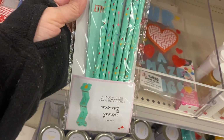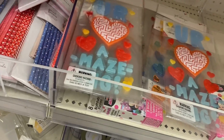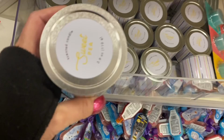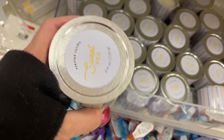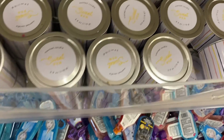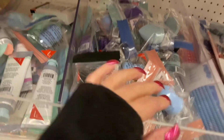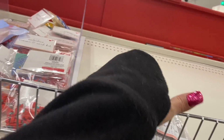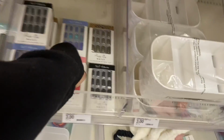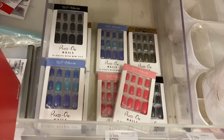Here are the pencils. I think they're pencils. Yeah, they're pencils. Come in that color. Here's the one with the hearts. Okay, what are these? These are $3, and these are scented candles. This one's called Sweet Pea, and I think that's all I see, Sweet Pea. Okay, so you have some blender sponges here, and this is the little private pack. Let's see what else. So they have some press-on nails. Those are $3, and those are the ones they have.